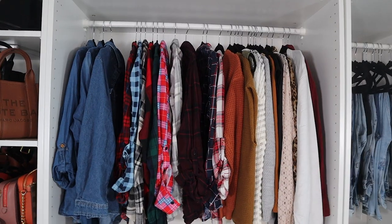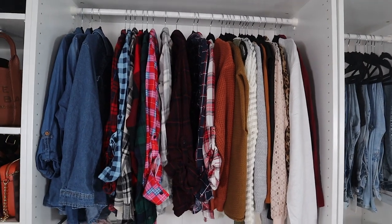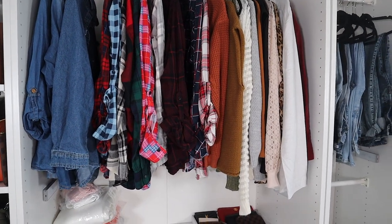Moving along to the middle section, this is probably my favorite section. I don't have many clothes hung in this unit, as you guys can see, but it really does take the pressure off of my master closet upstairs. It just helps so much to get all this stuff out of there.